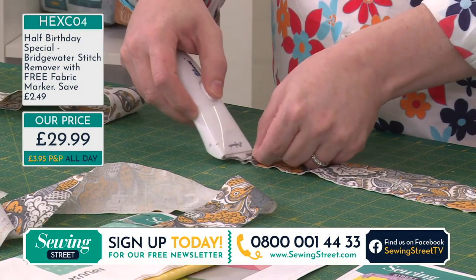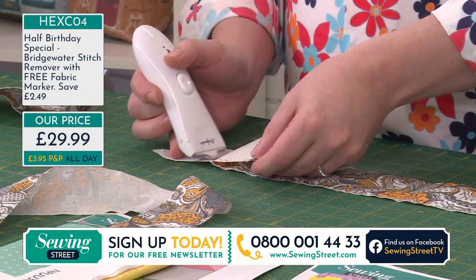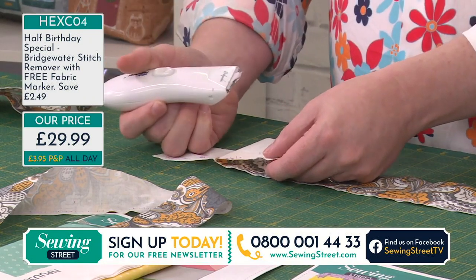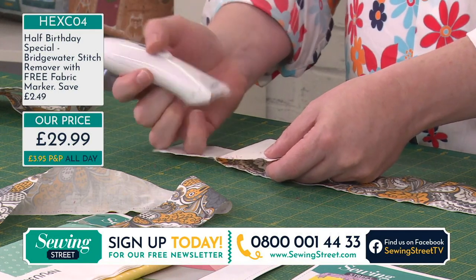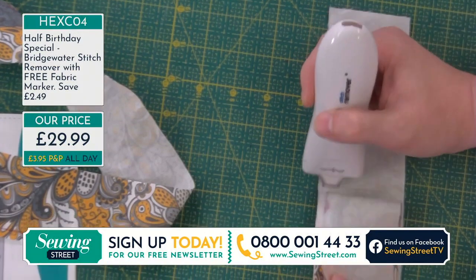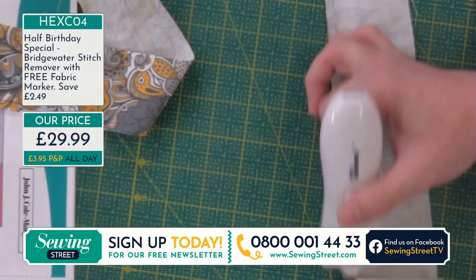And as you keep going, you'll find a way of holding it. I'm finding if I, oh, it's all gone. Even though you haven't got it, I'm going to just finish this strip. What I do is I hold my little finger down there and I do that, because all you're doing is you're anchoring your bottom fabric. And there we go. And you just keep going the whole way down.